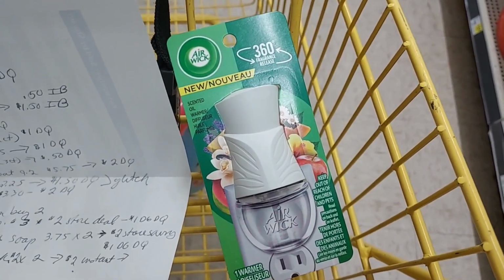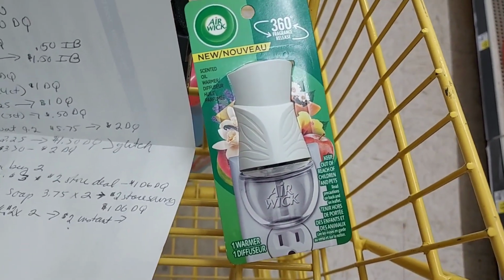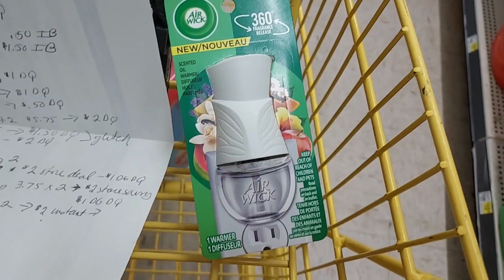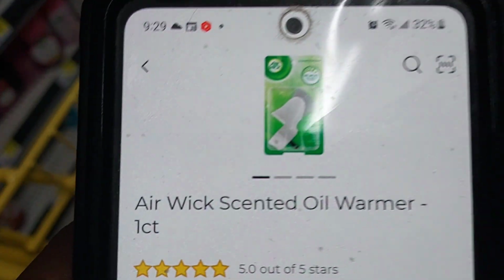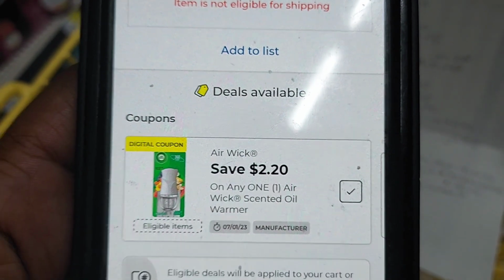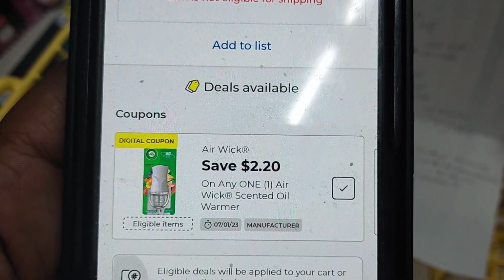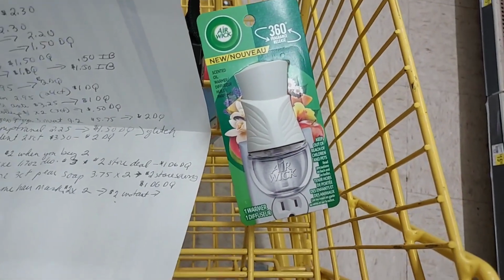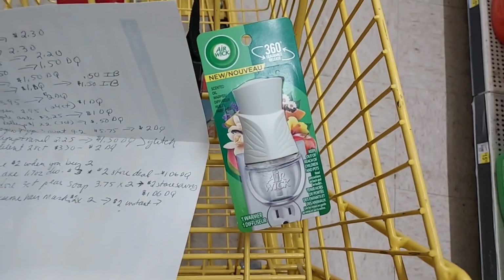Okay guys, so our next item is going to be on this Wick plug-in, and this is actually going to be a freebie for us, and I'm going to tell you how. So this is $2.25, but then we have this $2.20 digital coupon. Well, it's not a freebie, but it's actually 5 cents. I'll take that, and paying 5 cents for this is like free to me.